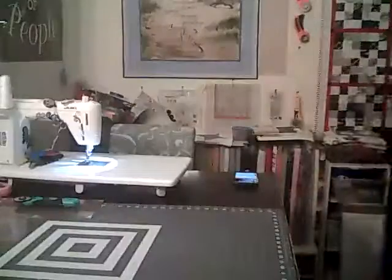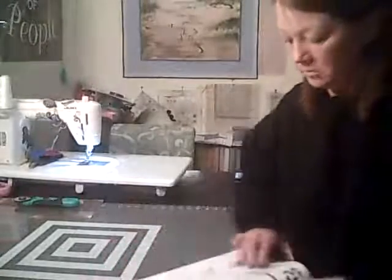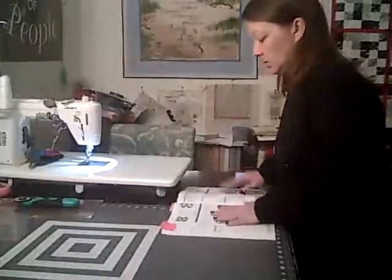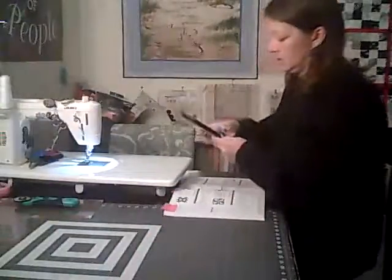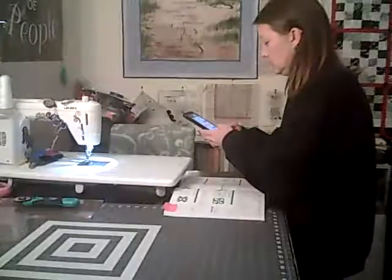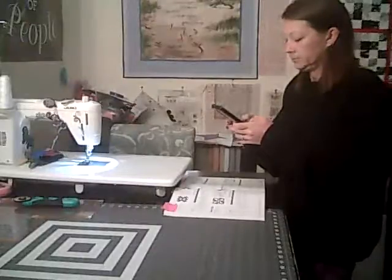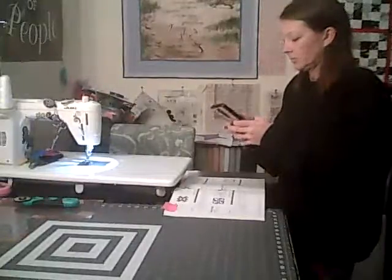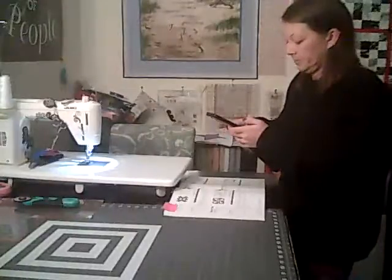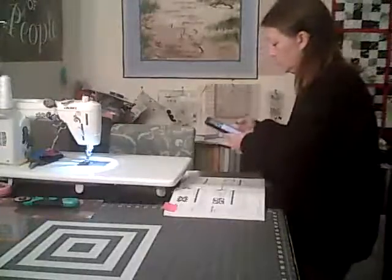And we are now going to do this one, which again is called Fool's Puzzle. Let me hold it up. So I'm going to do Fool's Puzzle, this block right here. Okay, so this one, again, I'm doing 9-inch. Give me 2 seconds. Okay. Oops, wrong button.